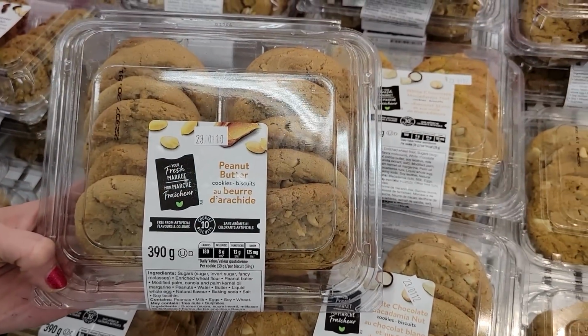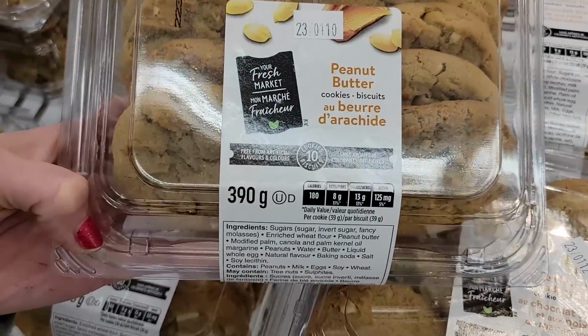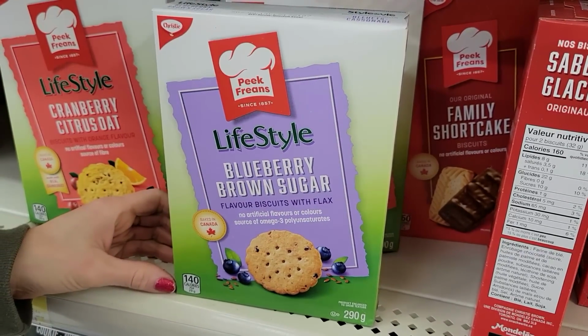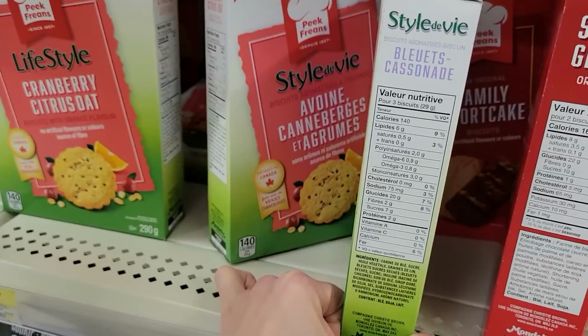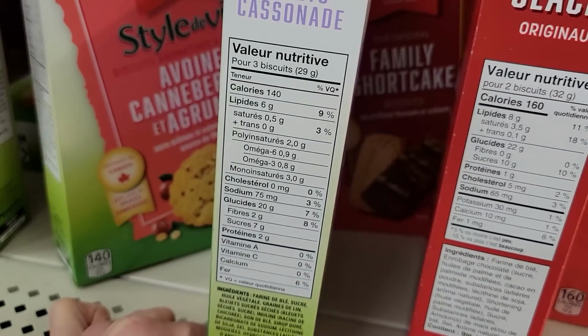Number 6, cookies. Regular cookies, I switched to low calorie cookies. So a regular cookie, a bakery style one, is 180 calories. The ones that Sassy and I love and ate the whole journey are called Peak Friends Lifestyle. The ones you're gonna see in the B-roll are blueberry brown sugar, 3 of them for 140 calories. So I could have 3 cookies for 140 or only 1 for 180.